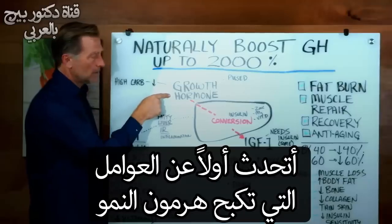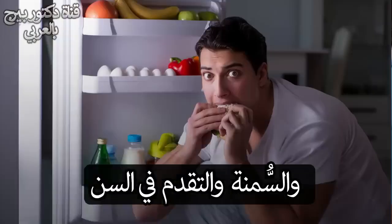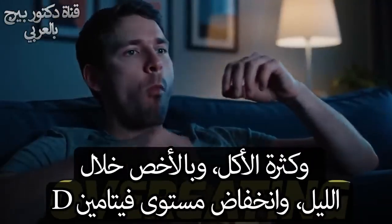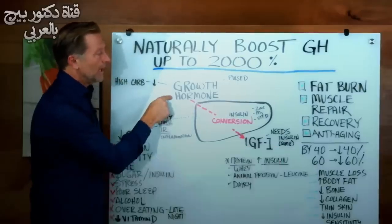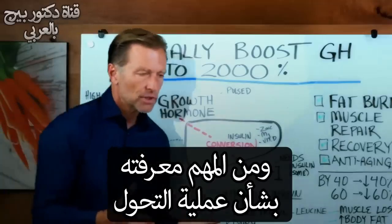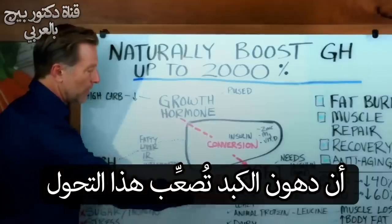Let's first talk about all the things that can block growth hormone. Number one, insulin. I just mentioned that. Obesity, age, sugar will do it, stress, poor sleep, alcohol, overeating, especially at night, and low vitamin D. So all of these things can shut down growth hormone. And if you don't have the trigger for this, then you don't get the benefits of all these things right here. And the other thing that's really important to know for this conversion is if you have a fatty liver, you're going to have a hard time allowing this to work.